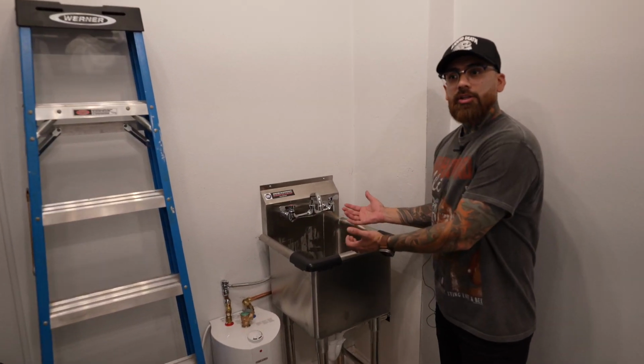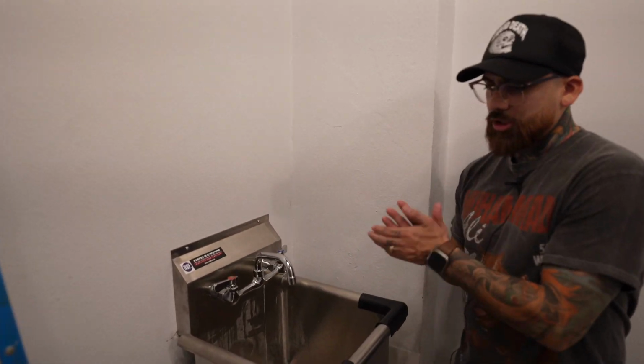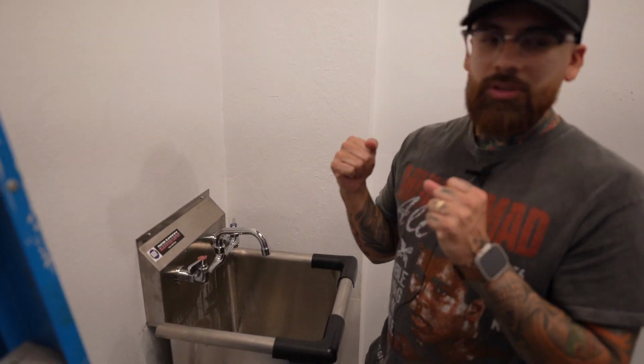We have a sink for hot and cold water so we can wash our hands and make sure we are nice and sanitized because we do not want to get you infected, right? Unless you want to get infected, then I don't know. You can get a tattoo somewhere else. Yeah, so this is the storage room. All right, nothing much in here, but let's take you back out. Walk you out towards the entrance.